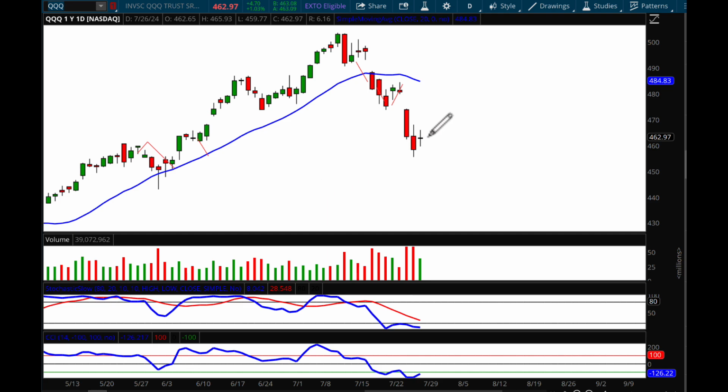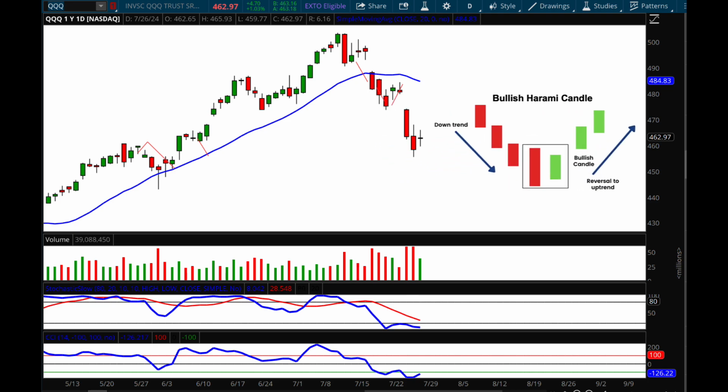It's hard to see the color of that candle, but if you look straight down at the volume bar, you'll see the color of that candle is green. I have that color coded to match the candle. And so that, by definition, is a bullish harami. We talked about that last week. That is a bullish signal that works out to the upside about 80% of the time.